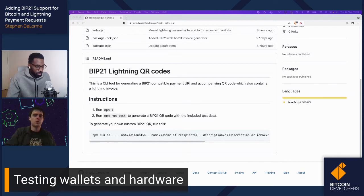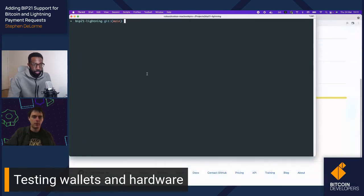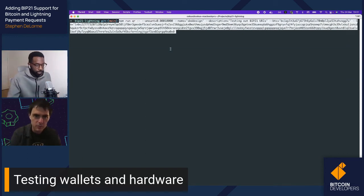And this isn't ready to implement in your app, but it's just a proof of concept of how something like this would work. Okay, let's try this. So you see Connor's got this command now, npm run qr. He's got an amount, this is 10,000 sats, the name of the person, description, on-chain address, and a really long Bolt 11 invoice.